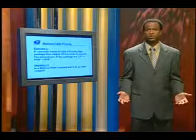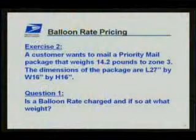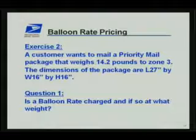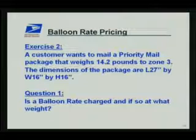Let's try another exercise for determining balloon rate. Exercise 2. A customer wants to mail a priority mail package that weighs 14.2 pounds to Zone 3. The dimensions of the package are length 27 inches, width 16 inches, height 16 inches.